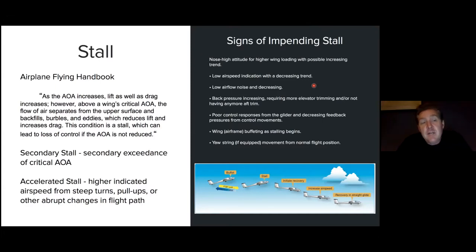But the definition from the Airplane Flying Handbook is pretty succinct. And it says, as the AOA increases, lift and drag increase. However, above a wing's critical angle of attack, again, that flow separates from the surface and backfills with burbles and eddies, which is the buffet that we talk about, and creates a reduction in lift and an increase in drag. This condition is a stall, which can lead to loss of control if AOA is not reduced. So we can always recover from a stall in any aircraft type by reducing the angle of attack immediately.